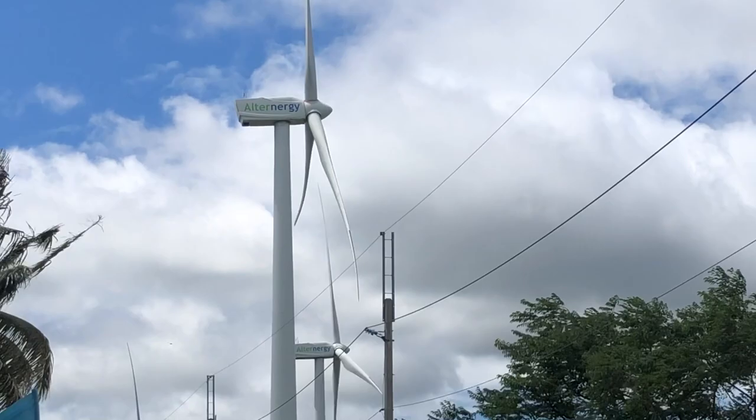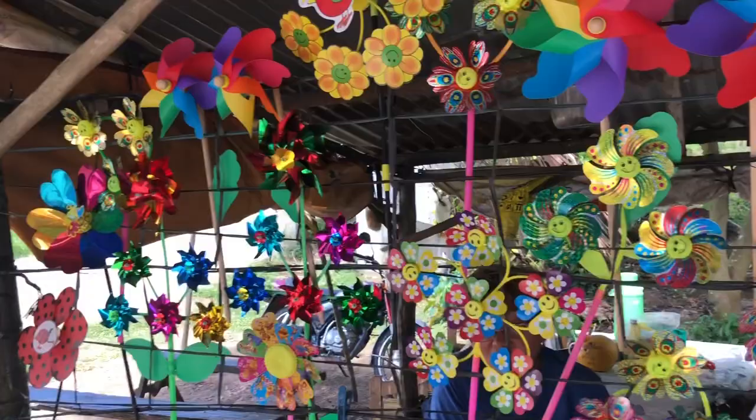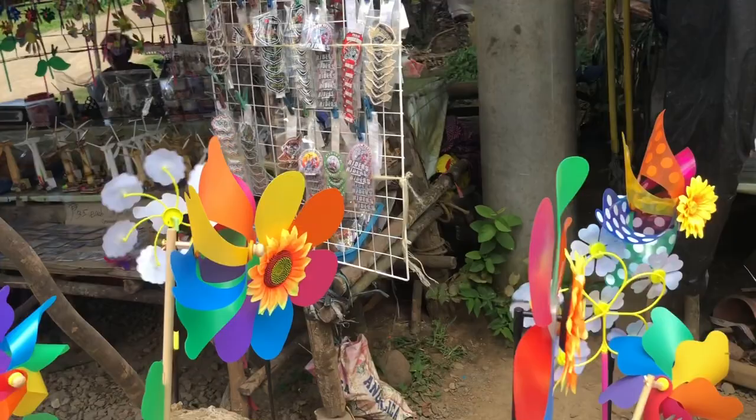Some souvenirs, guys. It is now a tourist spot, so if people are coming here, it will also help the community to grow their businesses, like selling souvenirs and fruits alike, and many more.